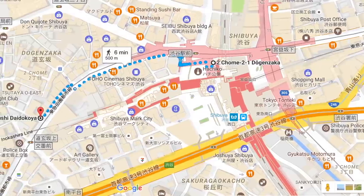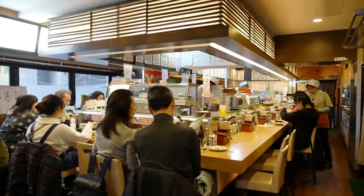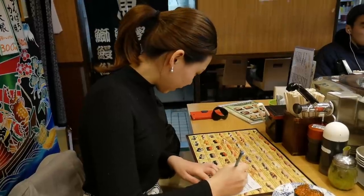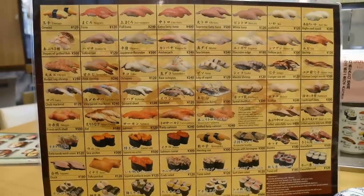So there are many fun and high-tech conveyor belt sushi shops in Japan. However, there are also more traditional ones as well, like this one behind me. The conveyor belt circles around the shop in the middle with the tables surrounding it. However, to order the sushi, you actually have to order it to the staff or write it on a piece of paper. There is also an English menu with the standard sushi.